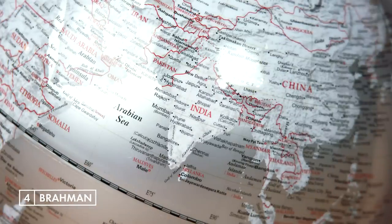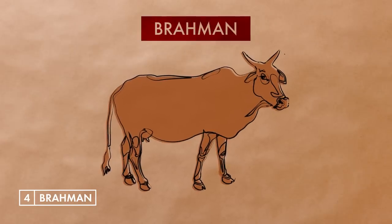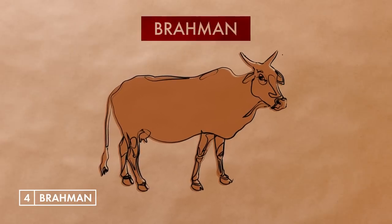This unique breed originated in India and is a descendant of the Zebu, an Asian breed of cattle. They're known for their large humps and their ability to tolerate extremely hot environments. A camel, but make it cow.